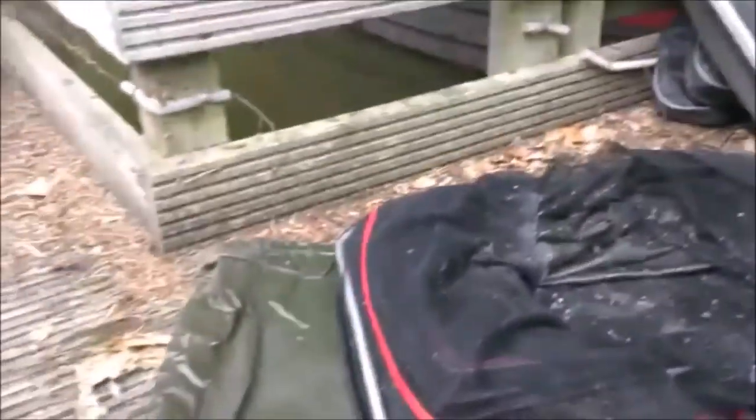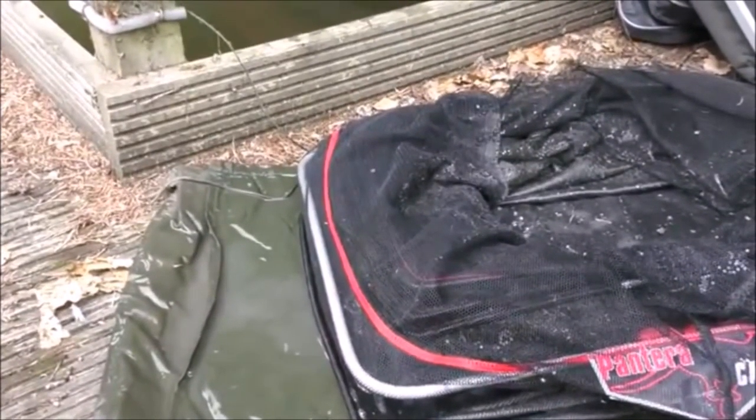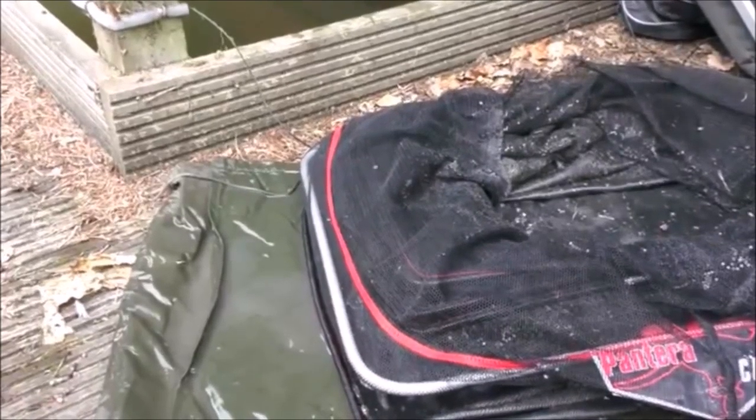That's some awful funky water coming out the bottom of there, hasn't it? It's just horrible.